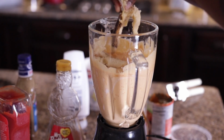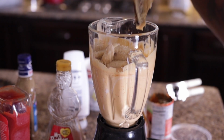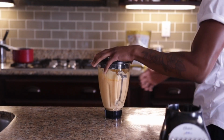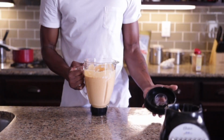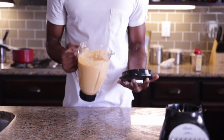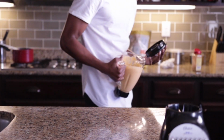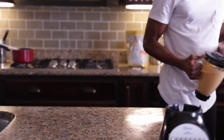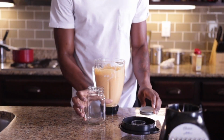There's a banana, like a very ripe banana. I was just like, fuck it, put a banana in there. I saw it. It was going bad, so I was like, yeah, let's do it. And yeah, this is the finished one. Smell test. Yeah, I almost threw up. Definitely almost threw up. But that's alright though. That's alright.